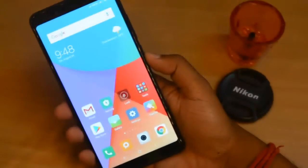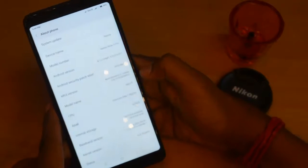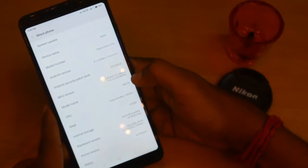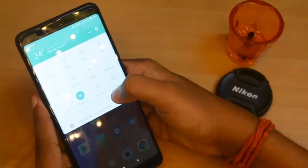This is my Redmi Note 5 Pro, MIUI version 9.5.19.0. Feature number 1: you can use both Wi-Fi and hotspot at the same time.